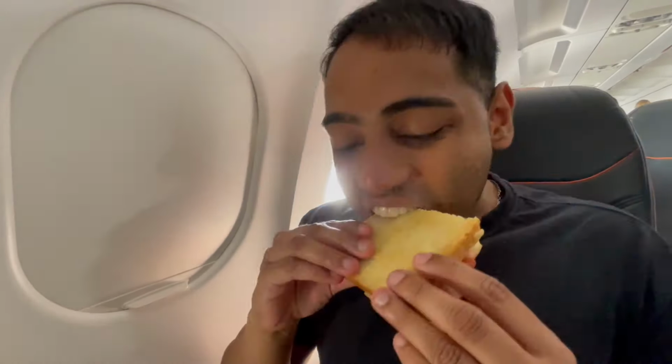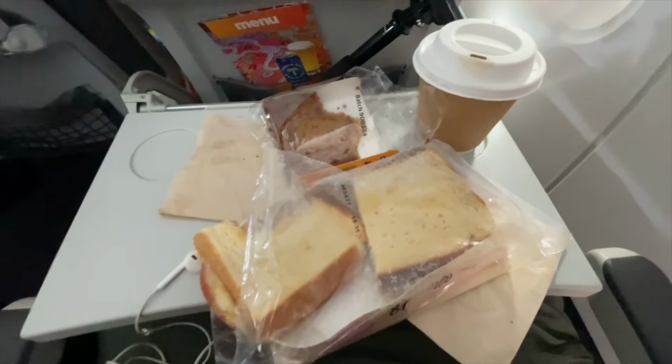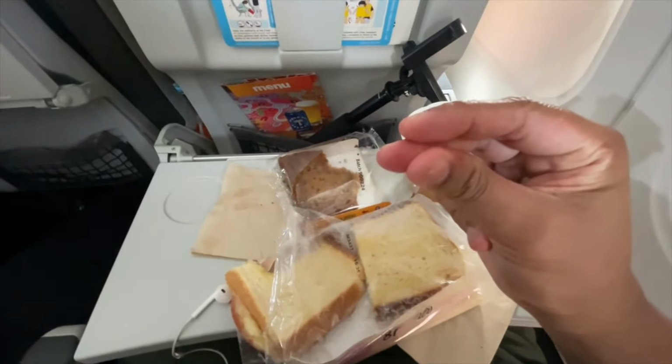Now, usually I think there's very little to be said about the buy onboard menu of a low-cost carrier because it's not designed to be premium by any means, but genuinely, this ham and cheese toasty is where it's at. It hits the spot every time.